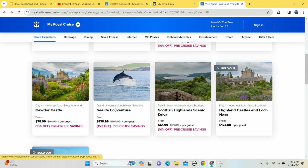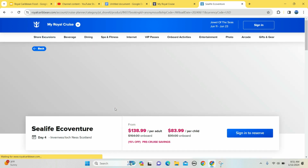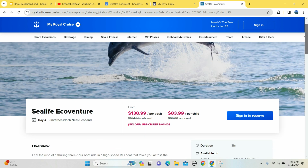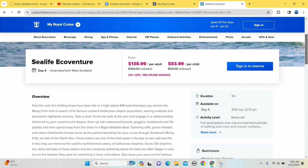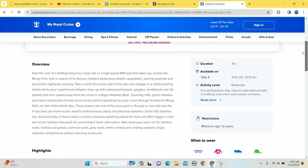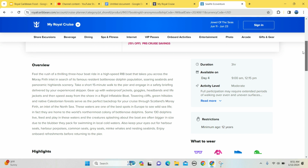What about a sea life encounter? If I'm not mistaken, I think that is a dolphin out there. Normally I see dolphins at Panama City Beach. It's not the Loch Ness Monster. We know that. $138 per adult, $83 for kids, 3 hours long. You got one leaving at 9 a.m., one leaving at 12:15. Minimum age is 12 years old for this departure.